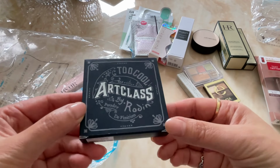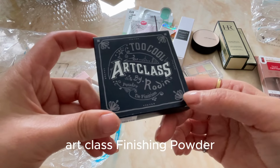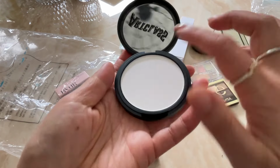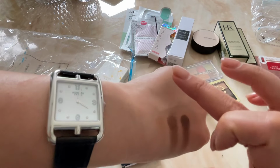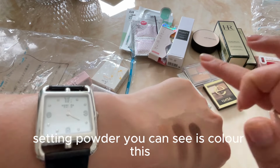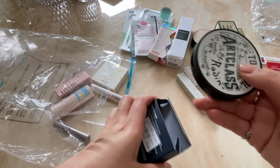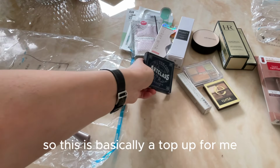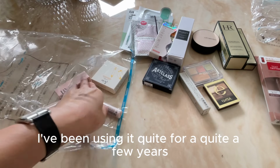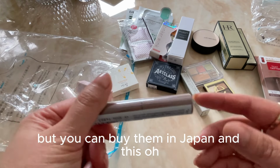So this is a compact powder. It's called Too Cool Art Class Finishing Powder. It's very fine. Setting powder. You can see it's colorless, but this one sets the makeup really well. Doesn't leave any residue. So this is basically a top up for me. I've been using it for quite a few years actually. It's a Korean brand, but you can buy them in Japan.